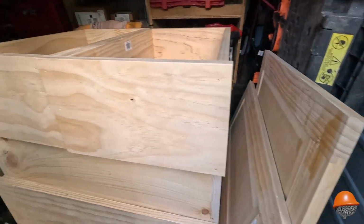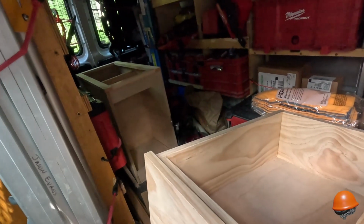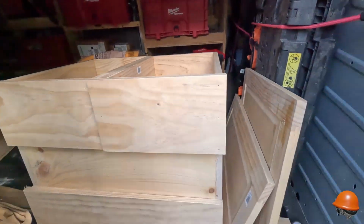Yeah, doors, drawers, and the cabinet back there. Good, let's get out of here.